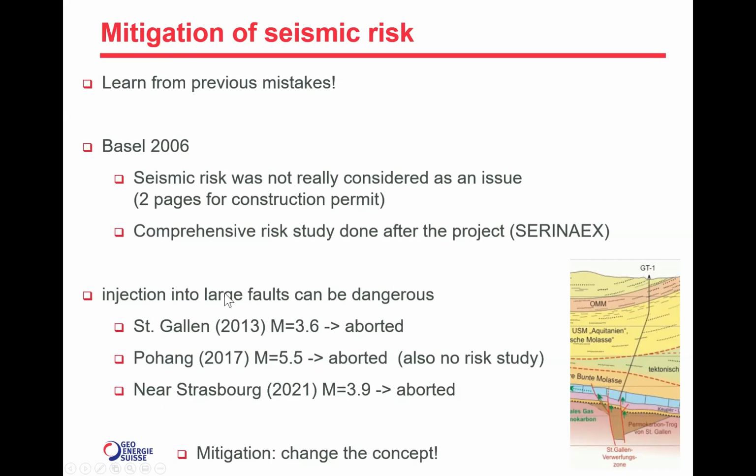So a second example of projects that stimulated a fault willingly or unwillingly is Pohang. There they got a magnitude 5.5 because they probably did not directly stimulate in the fault zone, but to both sides of the fault, and they had losses that definitely went in. This project, of course, had to be aborted after the magnitude 5.5. This project also had no risk assessment at the beginning.